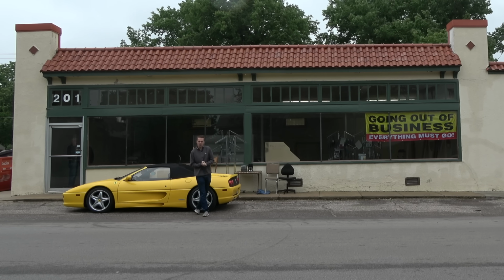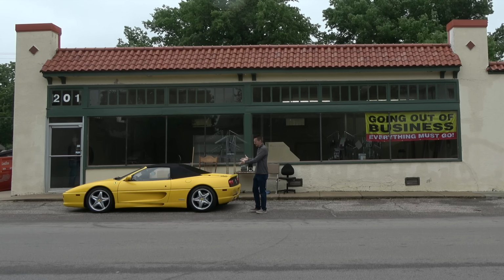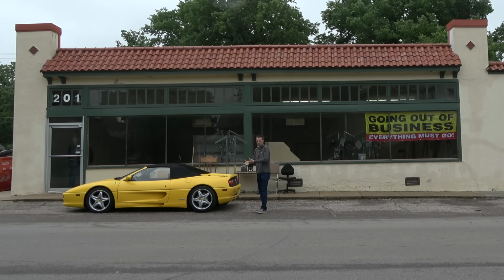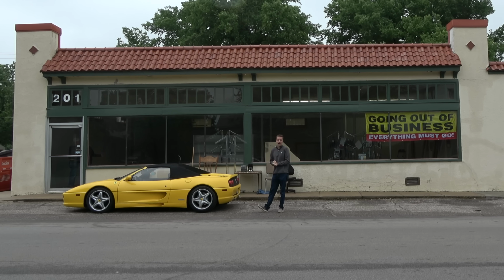A whole new world. Well, it's a sad day for the garage. The 348 is gone. It was my favorite car, but the 355, I mean, it's a beautiful constellation, does everything better than the 348, and it looks fantastic. I will miss it though.